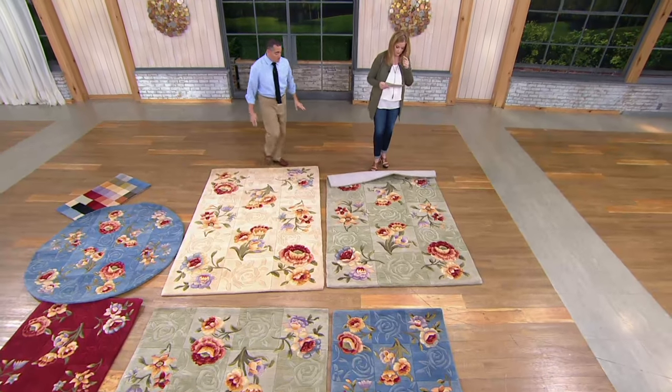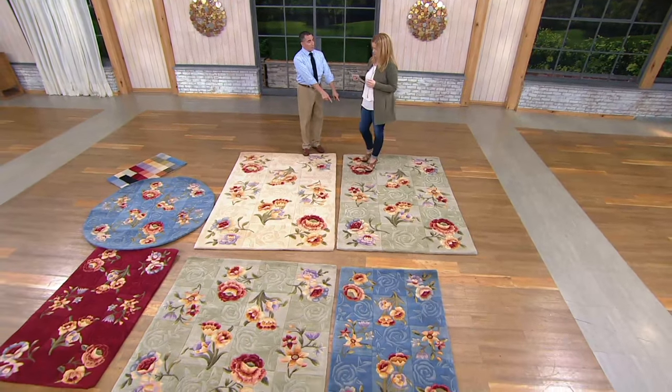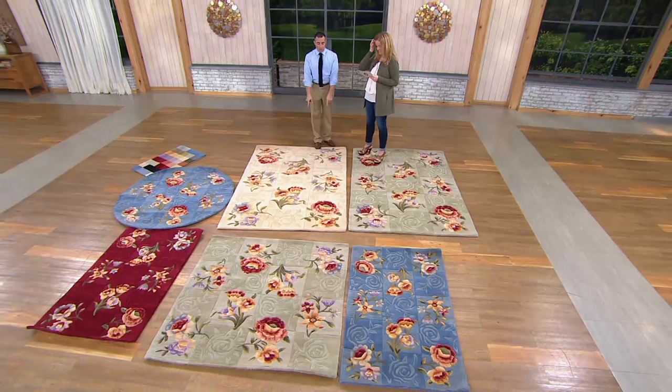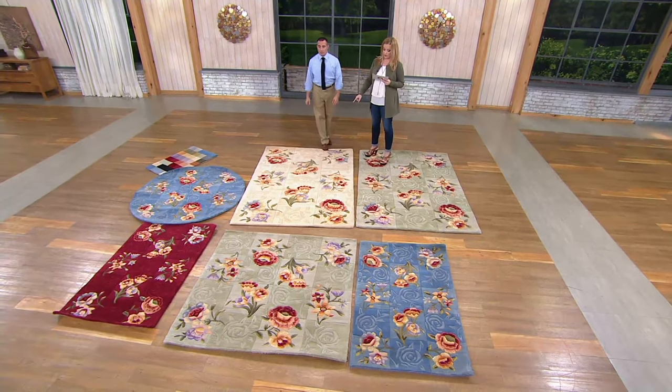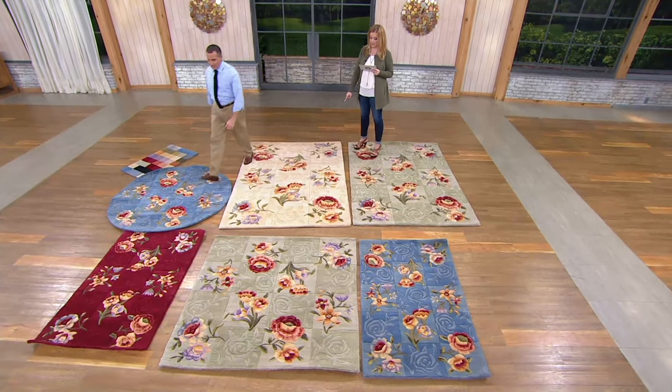Honestly, for the last 15 years or so, I could say sage is color number one, ivory is color number two. They are the two most popular colors in our entire assortment. Clearance price, three easy payments of $46.33 on this one.